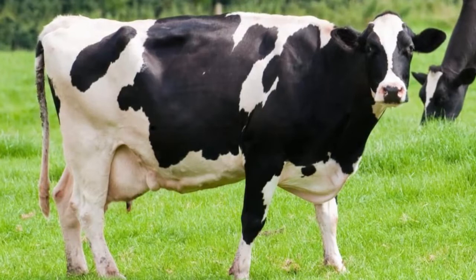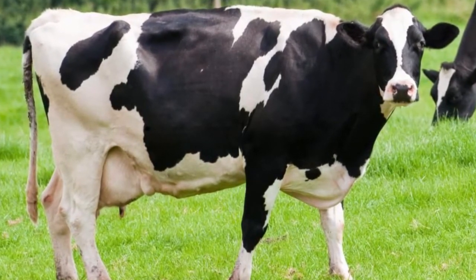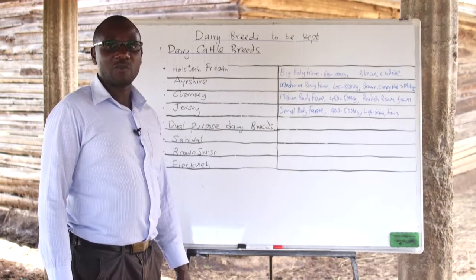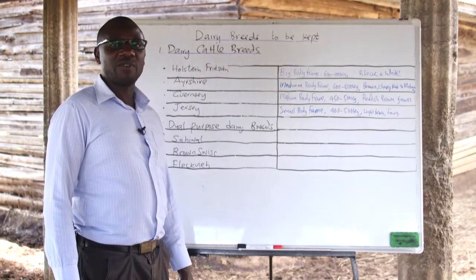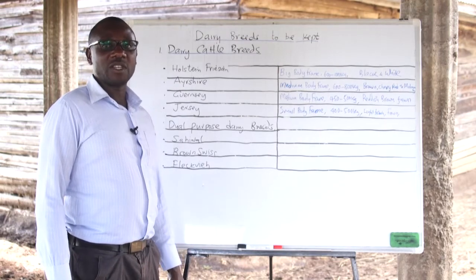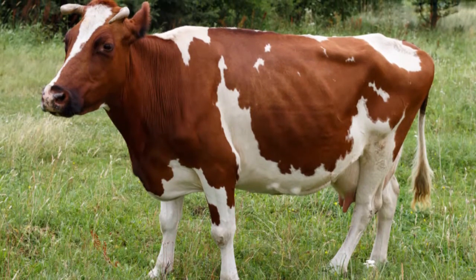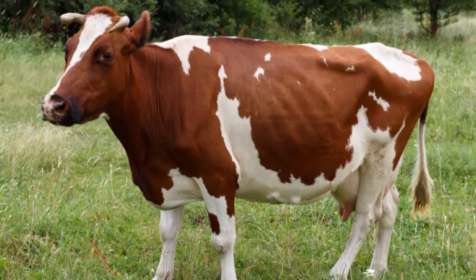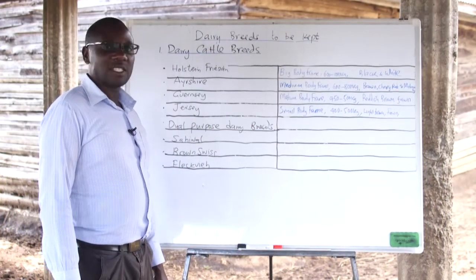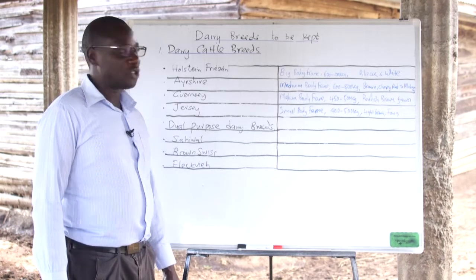In addition, this particular breed that has been kept in Kenya for years produces an average butterfat content of between 3.5 to 3.8, and it attains maturity from between 12 months to 15 months. The second largest dairy cattle breed in Kenya is the Ayrshire breed, which has a medium body frame and weighs from between 600 to 800 kilograms when it attains maturity.